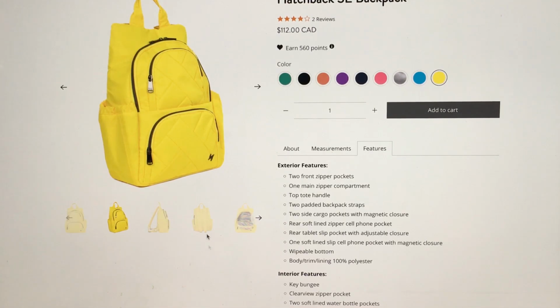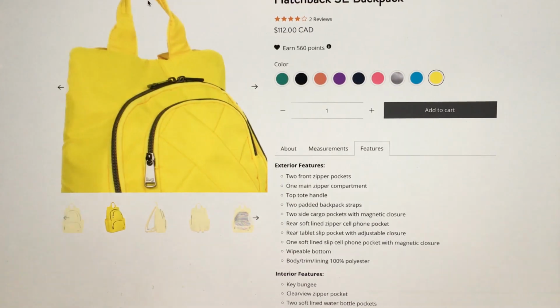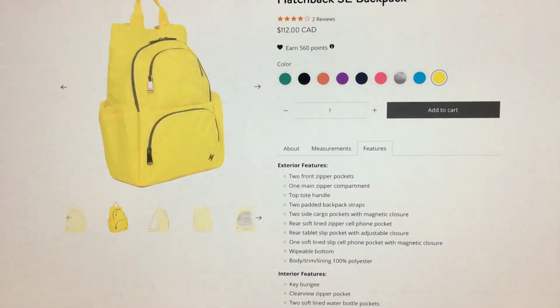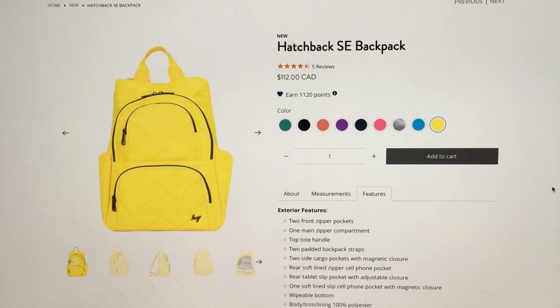I don't know. It looks like it's the regular fabrication. Yes, it is. Okay, so this is not one of the ones where they use the seatbelt material, I believe. No, that actually looks like they've used the actual material, which is nice. It's one of the things I hate that Lug does, is use that seatbelt material. It looks like they didn't do that on this one, so that's really, really good. Where am I here? 2 padded backpack straps, which is always nice. 2 cargo pockets with magnetic closure on the sides there.